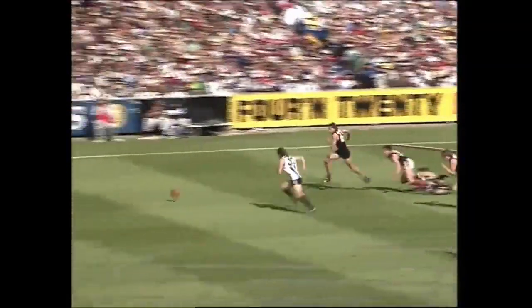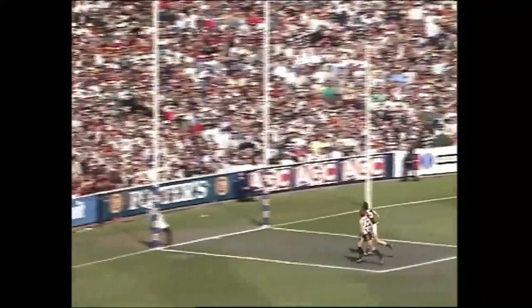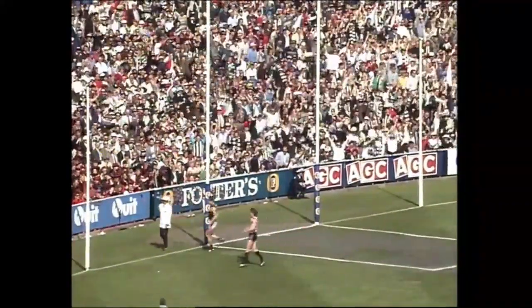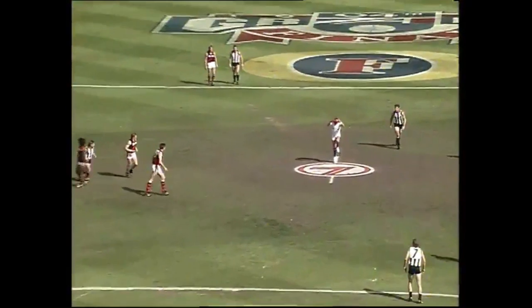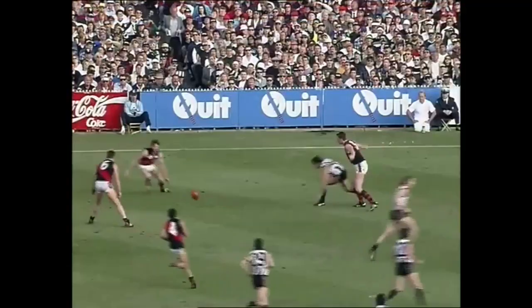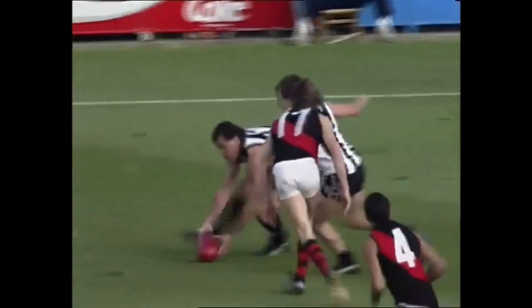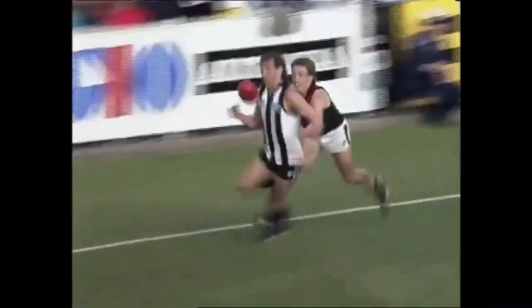Well, as soon as Daicos grabbed this ball and went near it, I heard the Collingwood crowd really lift their vocal encouragement, and aren't they rewarded with a magnificent goal? That is his 96th goal for the season. Danaher beaten for it by Mullane. Salmon goes back and tries to get the hand pass back. Can't do so. Russell picks it up, heads in towards the pocket. Over the head of Thompson it goes.